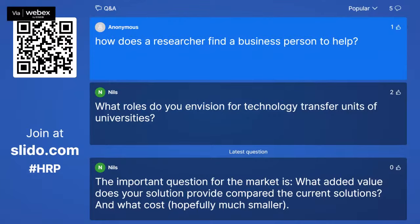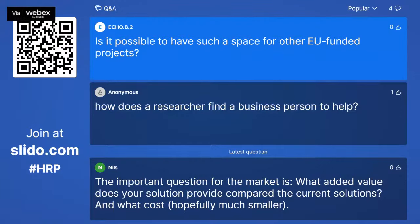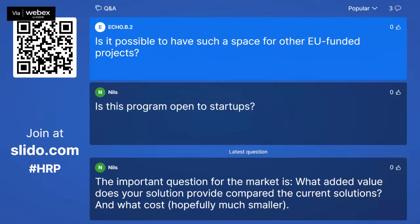And what is the next question? The technology transfer units we have answered. Is it possible to have such a space for other EU-funded projects? Currently, the Horizon Results Platform can host older funded projects from FP7, Horizon 2020, Horizon Europe, of course, but also the European Maritime and Fisheries Fund, Research for Coal and Steel. And we have recently been onboarding the European Institute of Innovation and Technology Knowledge Innovation Communities, the so-called EIT KICs. So that is the scope thus far.